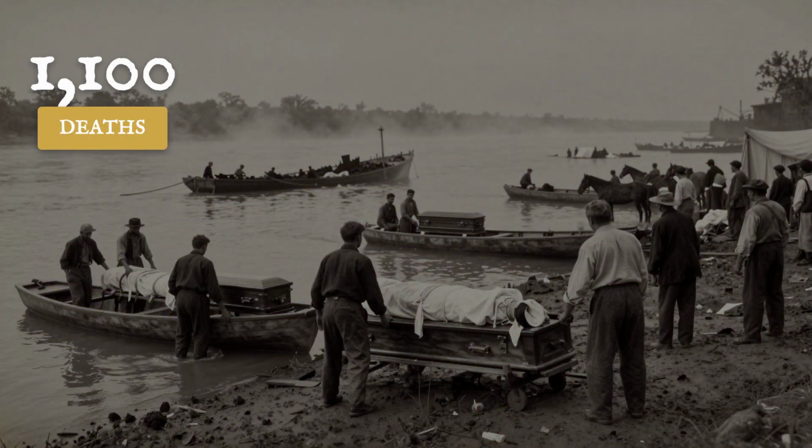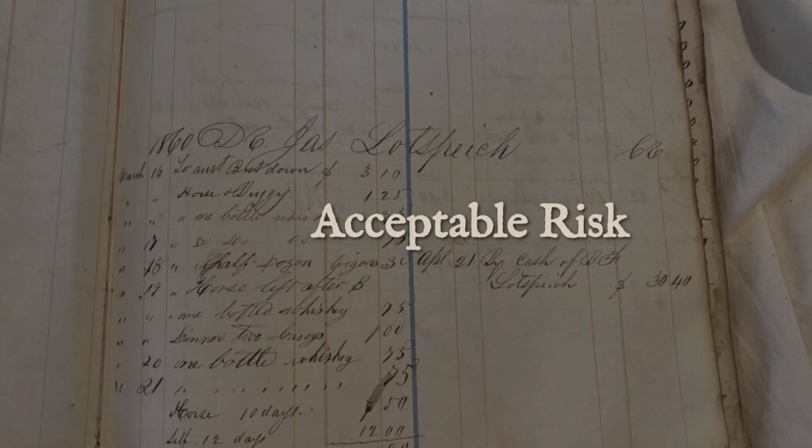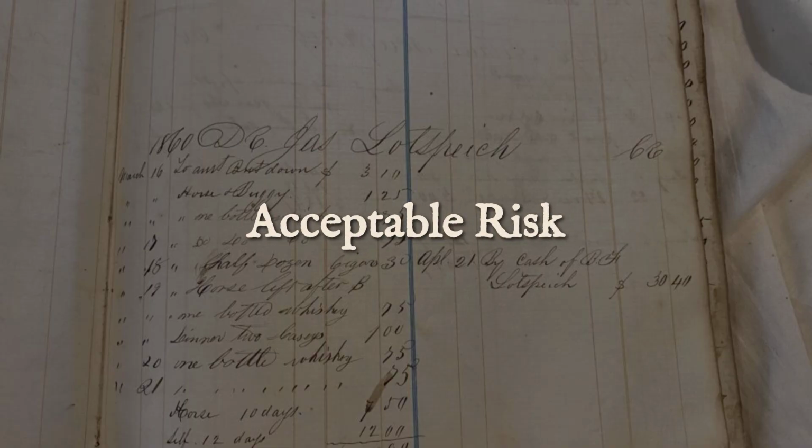More than 1,100 men died that night, their lives claimed not by a single mistake, but by a system that treated risk as an acceptable cost of doing business.